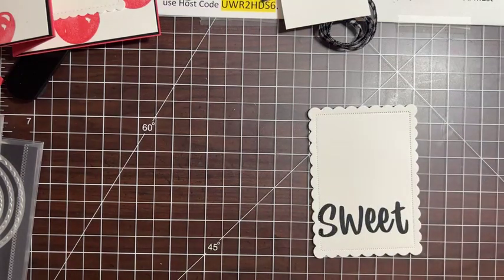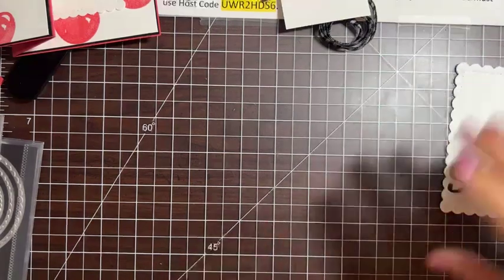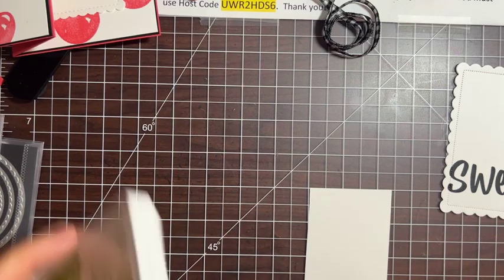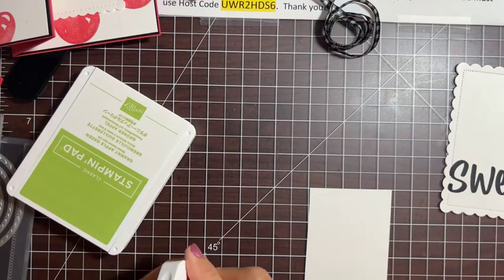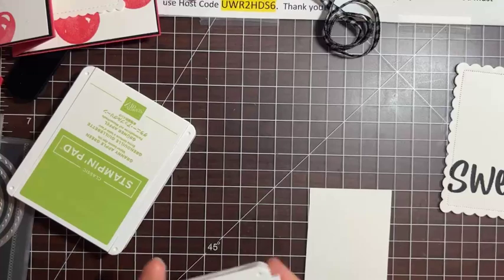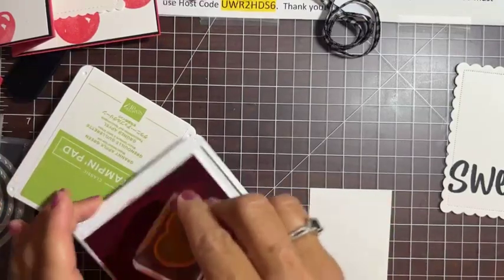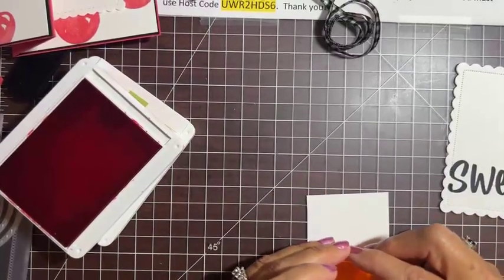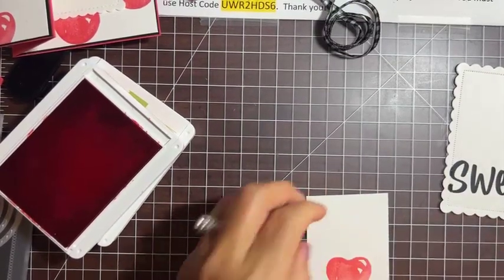And I think what I'm going to do is just take my black marker and just fill in where those dots were right here. And this matches my stamp, so it's the same black. And just fill that in. So you can't even really tell that much that it's kind of off a little bit. So I think that looks pretty good.